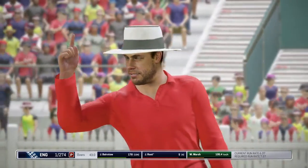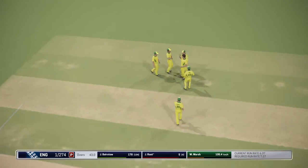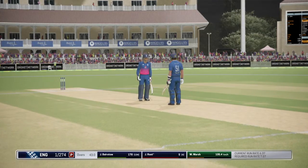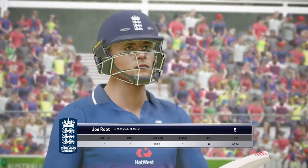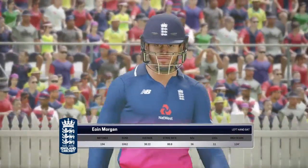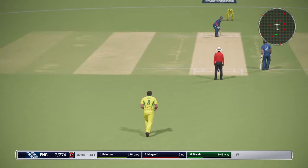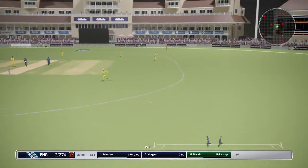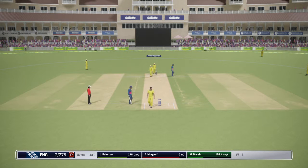Big appeal. Good umpiring there, a tiny edge, and had no hesitation in giving it. Root is on their way back, having only managed 5 runs. Oh, well fielded. That was headed to the boundary. They take a single.